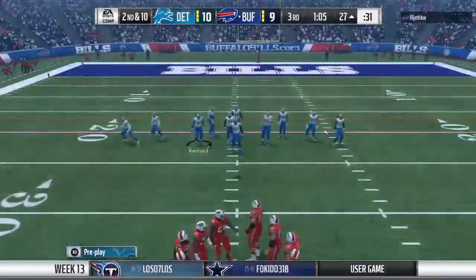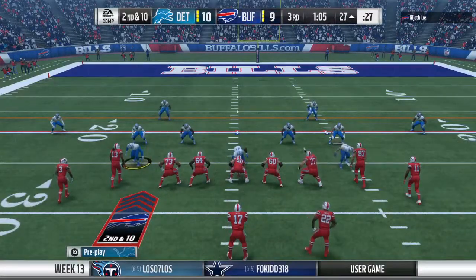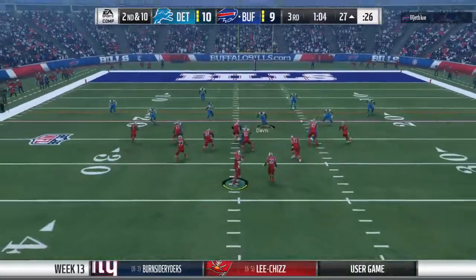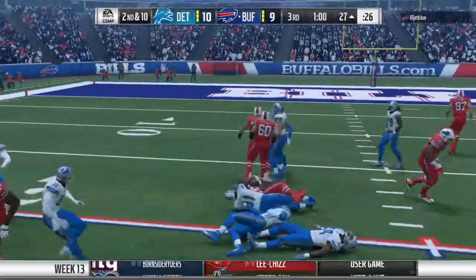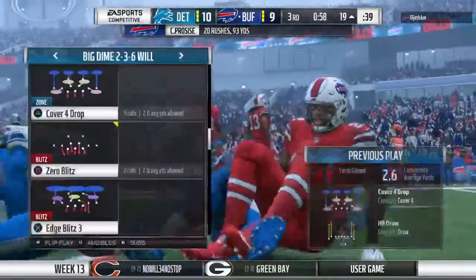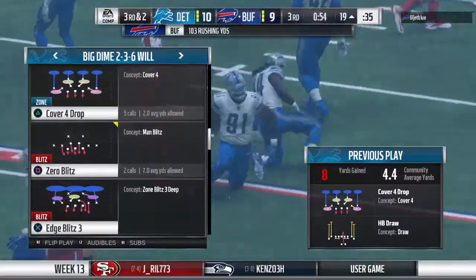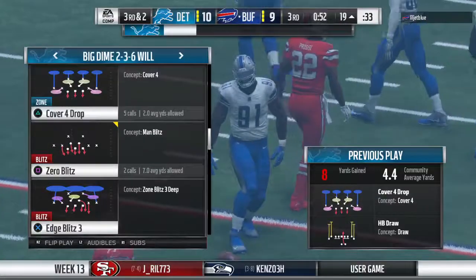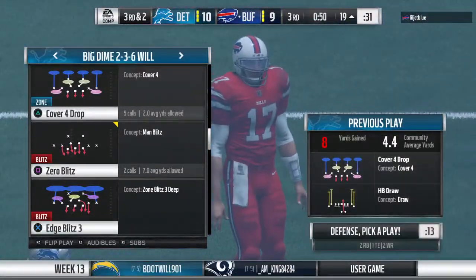Second down following the incompletion. They'll run it now out of the gun. And they've got it in the red zone now, down at about the 19. A nice job to get 8 there after the incompletion, and now they'll look at a 3rd and 2 coming up. I thought that was a good call. Passing situation on second down. They hit him with the draw instead and pick up nice yardage.